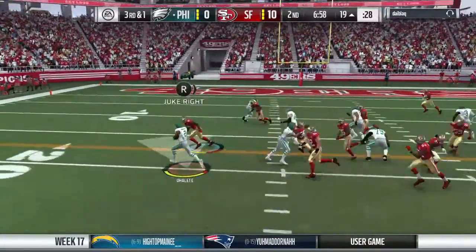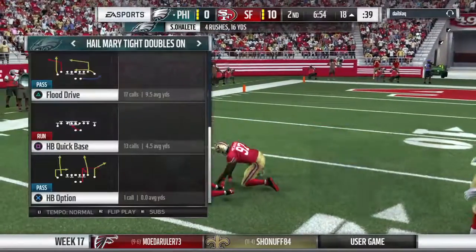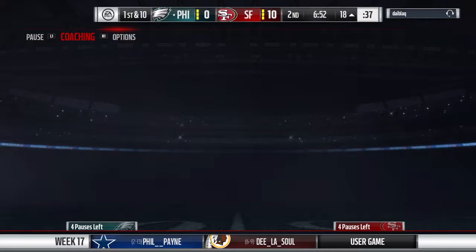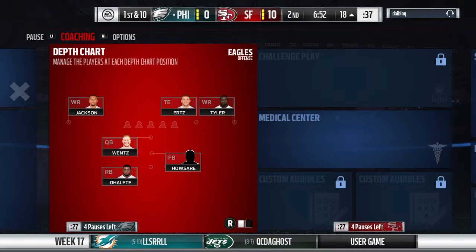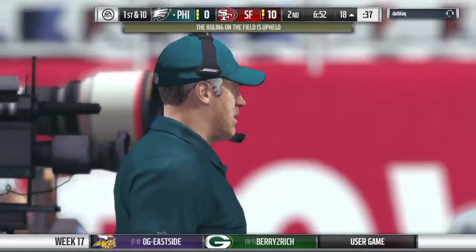They'll run it now out of the gun. And he gets this down to the 18. Good enough for a first down. He needed a yard. That's what he got, and it's going to hurt him a new set of downs.